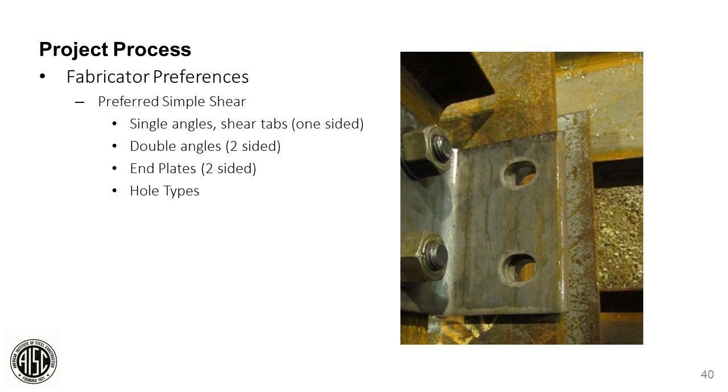We'll also talk about their preferred bolt hole types, whether standard or short slots. The picture on the right, you can see in the outstanding leg the typical use of short slots in either a single angle or double angle connection.